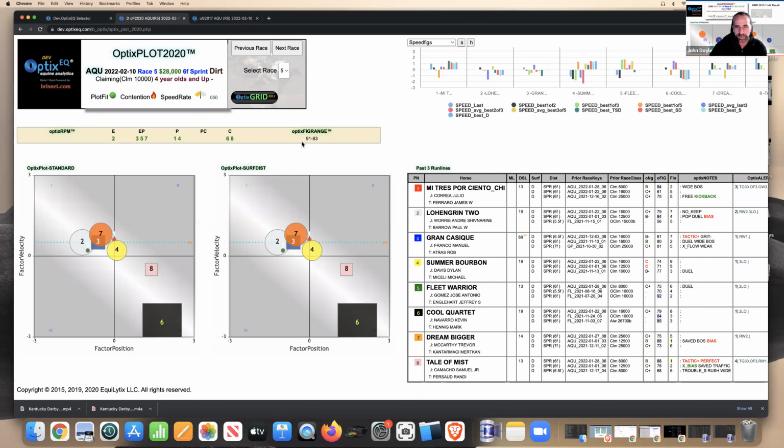Again, a pure pace dynamic play. Sometimes they hit, sometimes they don't, but they don't have to hit that many times because it's usually such a good payout that it's worth taking the gamble. And this is a scenario I've seen before that's worth taking the gamble.